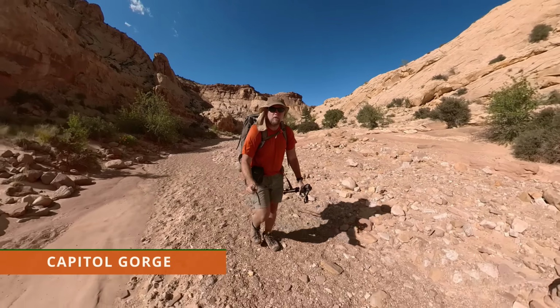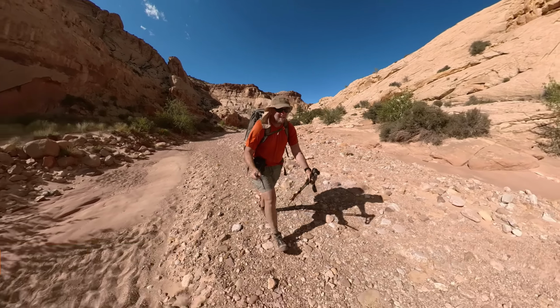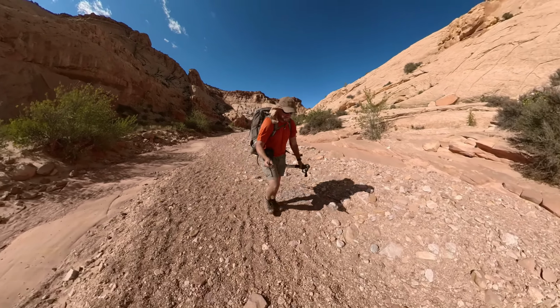Okay, we're in Capitol Gorge now, walking up canyon to get to the little side canyon where we're going to start the next part of the traverse. All right, let's keep it going.